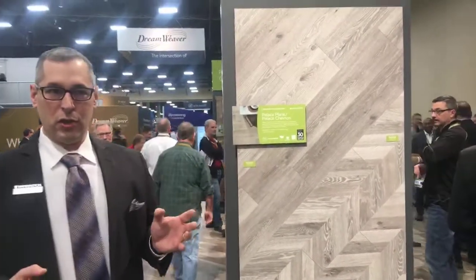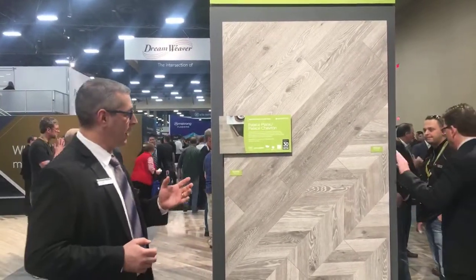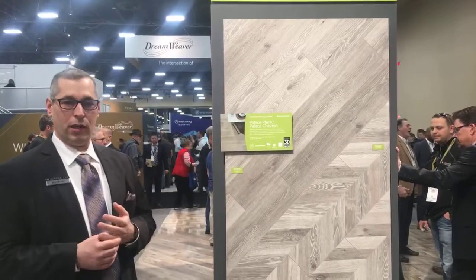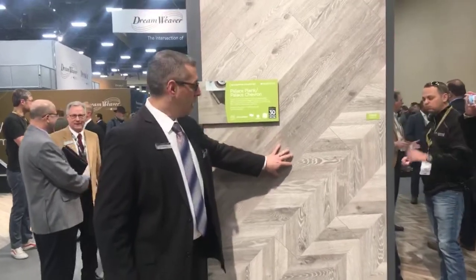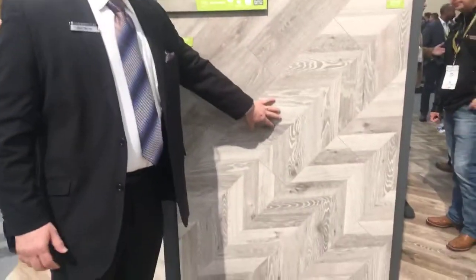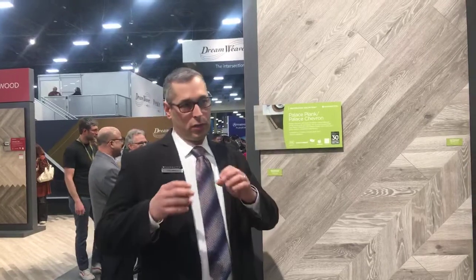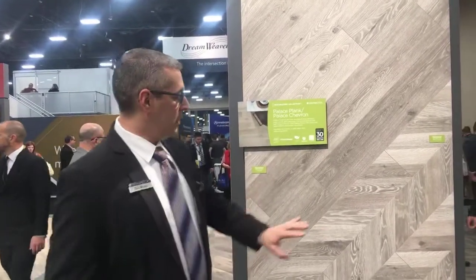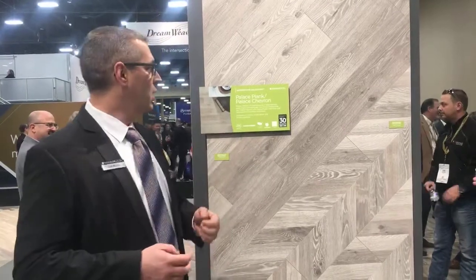The first product that I'm going to show you, we call Palace Plank and Palace Chevron. This is a color coordinating offering of three colors in our award-winning restoration series, where we've taken a plank look and then incorporated a traditional European design of chevron or mitered herringbone. So this gives you an unbelievable option in shape and design. If you want to do, let's say, a foyer or a study or a library in a chevron for something visually distinctive, you can marry the plank for the rest of the house for something a little bit more contemporary, a little bit more traditional.